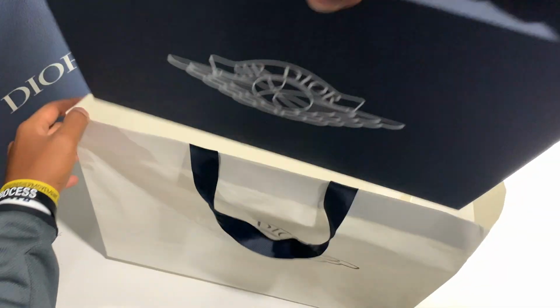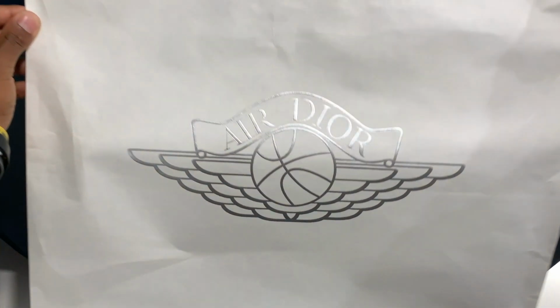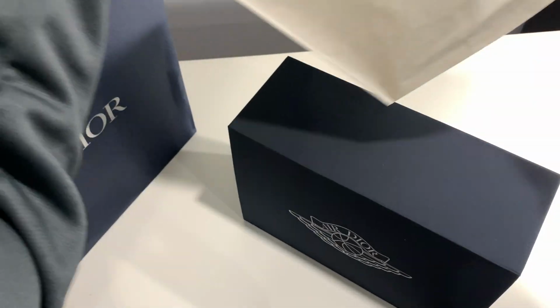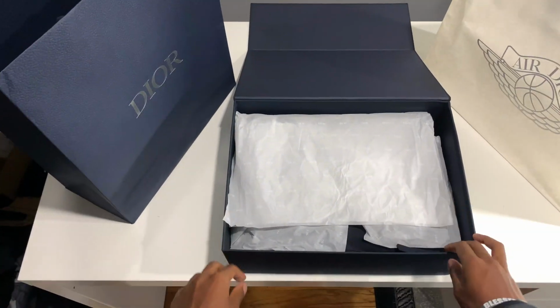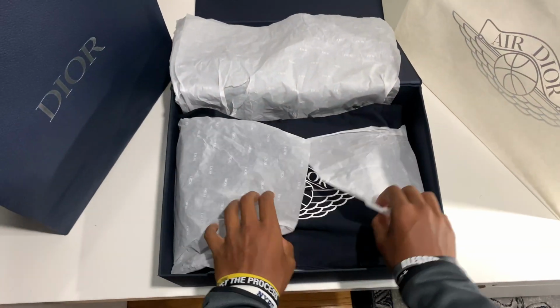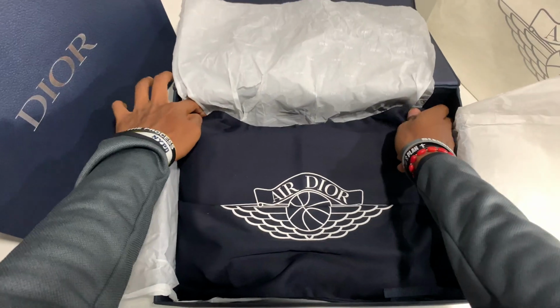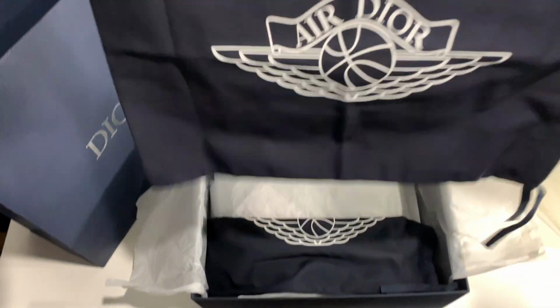Unboxing this shoe, you can see that Dior has taken their time in packaging and making the shoe look presentable, with the bag and box having the main Air Dior logo on it. Opening the box, you can see that they have included 2 dust bags for the shoes, and the dust bags are labeled with the Air Dior symbol.